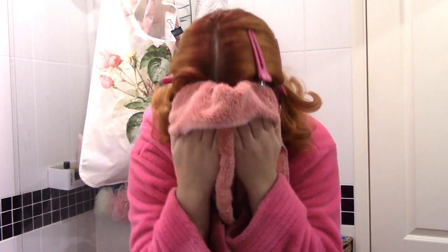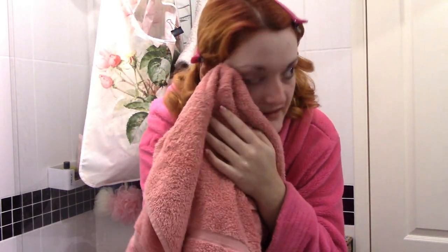And then just rinsing with water again and patting my face dry with a towel. I feel so, so good after I've used this. My skin feels soft, completely squeaky clean, and really, really lovely.